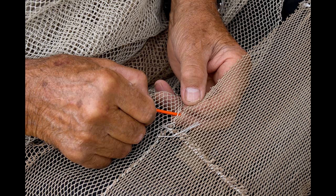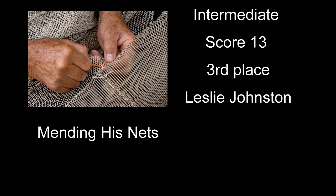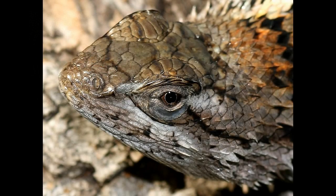The compositional lines of the hand leading from the left to the right to that orange thing in the middle where he's mending the net. And then the hand on the other side stops your eye. So you just stay right there in the middle looking at what he or she is doing, mending that net. This is a great capture. It really said a lot to me.